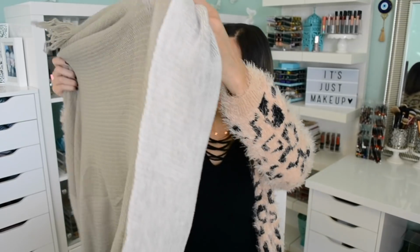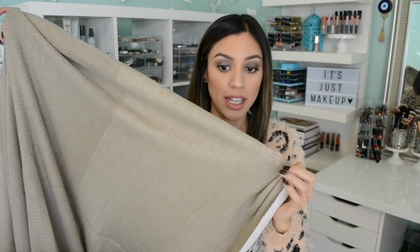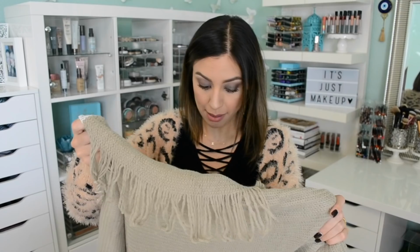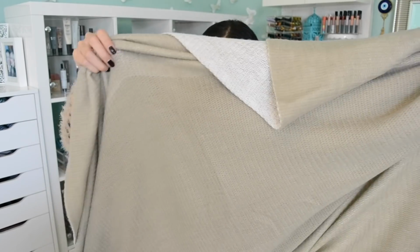It's super thin, super lightweight, but it's very warm. This is the perfect blanket to have folded on your couch so that whenever you want to just cuddle and be warm, or your baby wakes up early and tries to lay on the couch, you can cover him up with it because it's lightweight and breathable. It's a neutral color. I love this color combination. And it's just so nice and warm.